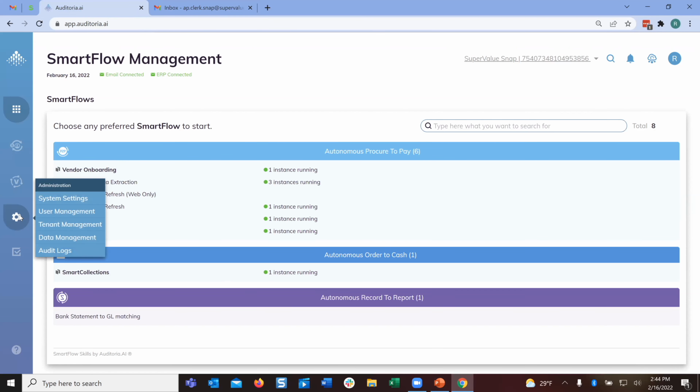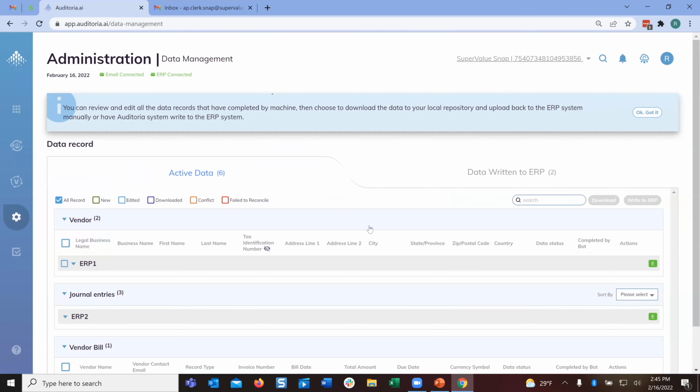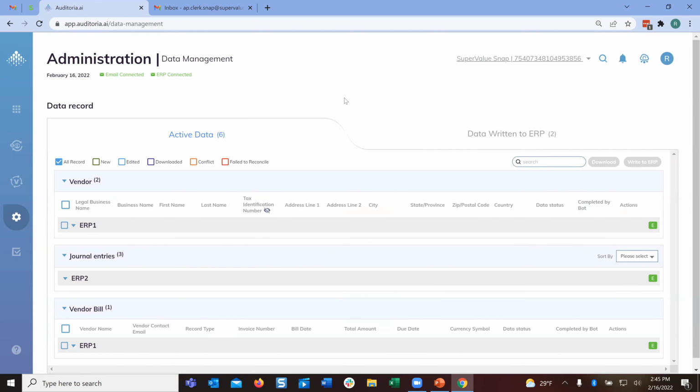So the first piece of this, I'm going to go back into Auditoria in this concept of data management. And we can see on this screen, there's two kind of folder tabs, if you will. One says active data right here. The other says data written to the ERP. So we have a couple of examples that we've actually integrated back into a system of record.